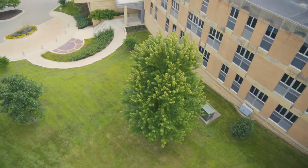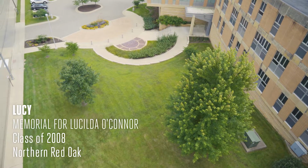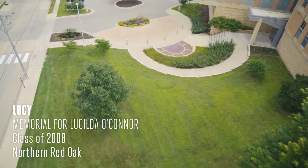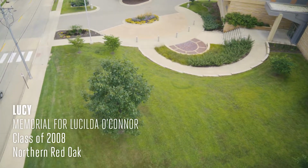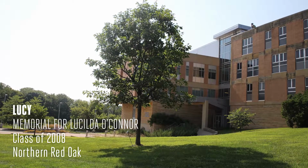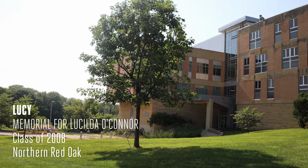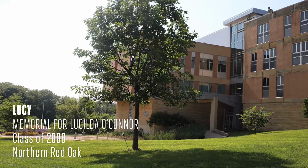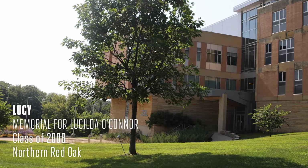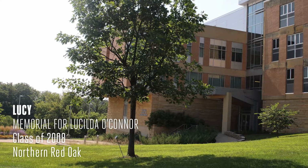Toward the street, you will find an oak tree named Lucy. This particular oak tree was also planted in 2008, not as a memorial to any graduating class, but to Lucilda O'Connor, who had served as a Spanish professor and in other capacities at Clark for over half a century.